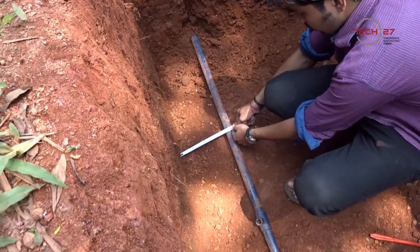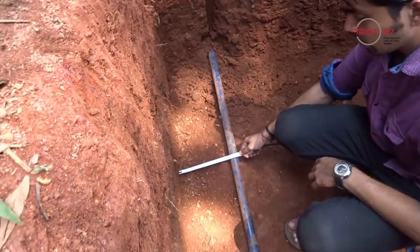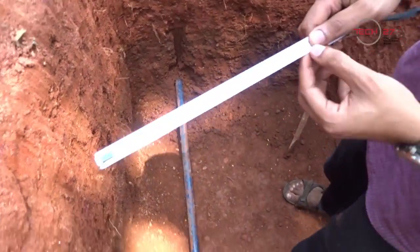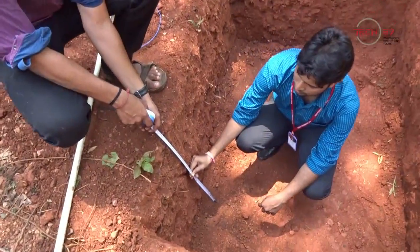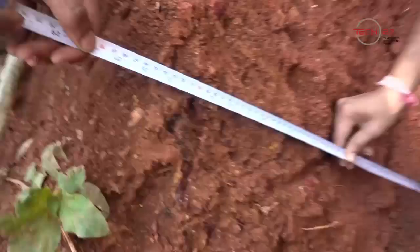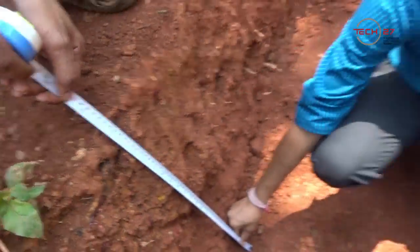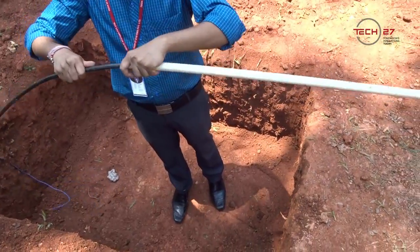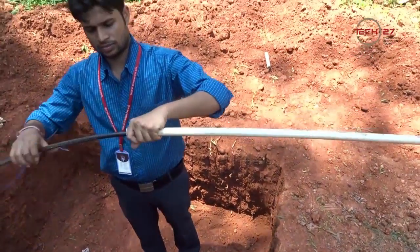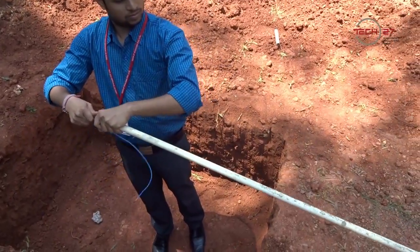With the help of GPR, Tech27 Systems will be able to detect underground metallic objects, which complement traditional methods in utility locating. We have partially covered the pit, and the depth is reduced by 30 centimeters. The second utility, to be placed inside the pit, is a fiber optic cable inside a duct. The fiber optic cable is laid at a depth of 70 centimeters.